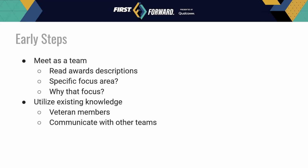That means reading the descriptions and determining why you want to do this. This needs to be a very thought-out process because this is the most important decision you're going to make when it comes to making your presentation and your portfolio and your notebook. If you can focus on one award, you're way more likely to move on and get that award based off of all of the efforts you put into getting that award.